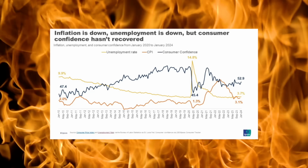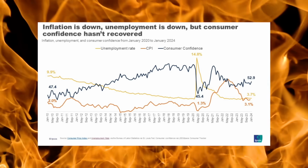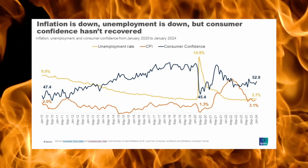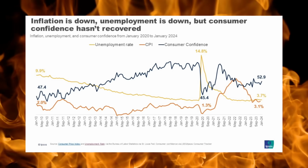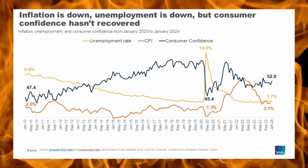Let me explain. So the increase in inflation is down at least year over year. Unemployment is down, but consumer confidence hasn't recovered. Consumer confidence is still below where we were in the 2021 heights, and certainly below where we were in 2017, 2018, 2019, and right before the COVID crisis height.